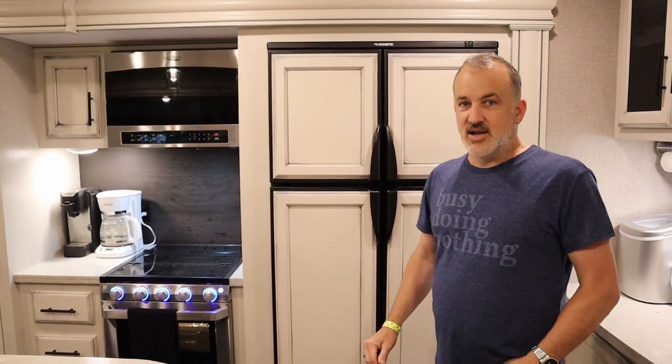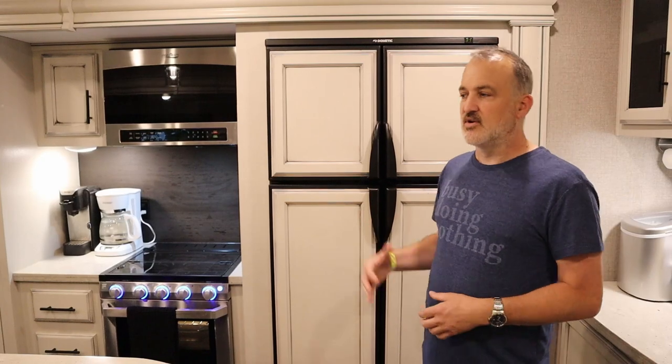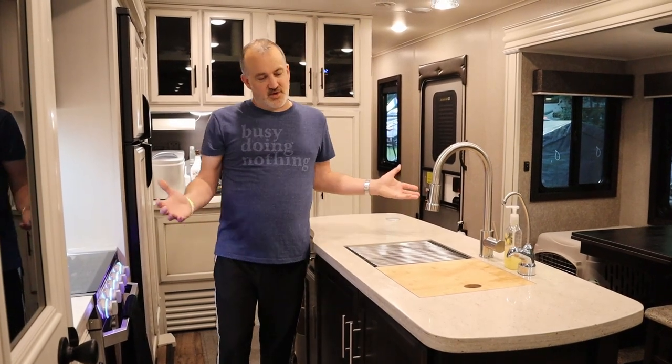We've cooked for many people over many days and haven't even filled this thing up. We've come close, but there's lots of extra room, so I'm really happy with this fridge. It does a great job.